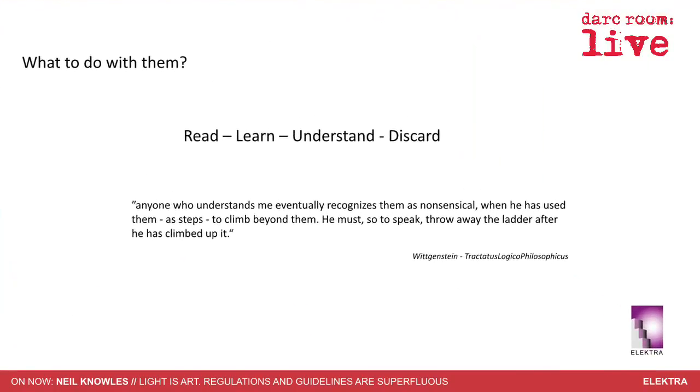So, in the same way, we could just ignore them all. We could just ignore all the guidelines because they're made up, they're arbitrary, we don't really like them. We can read them, we can learn them, we can understand where they come from, and then we can discard them and throw them away.